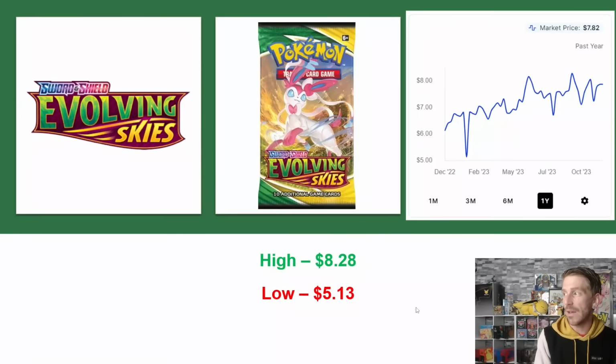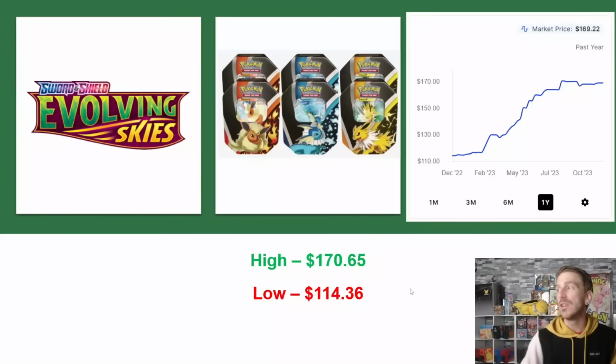On Evolving Skies booster pack, this is just a loose booster pack, much more difficult to come by now than what it used to be because it's not in as many collection boxes. When Pokemon prints the tins and the collection boxes right now, it's a lot of focus on the Scarlet and Violet era. You might get a Silver Tempest, you might get an Astral Radiance, but there's not a whole lot in stock at distributors anymore that feature any Evolving Skies packs. In February of 2023, this did dip down to about $5.13 as a one-year low, but for the most part, just slow growth the entirety of the year. It did hit $8.28 at the end of September as its one-year high. It has backed off a little bit, but is still sitting at $7.82, and for the most part just trending in the upward direction.